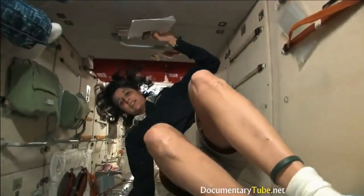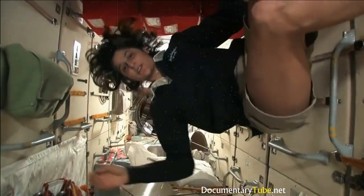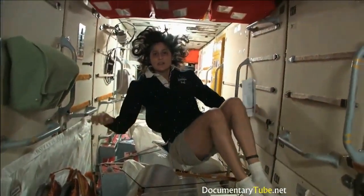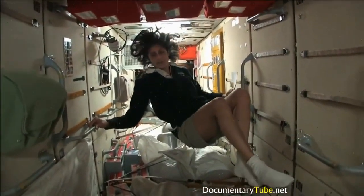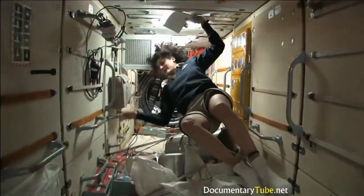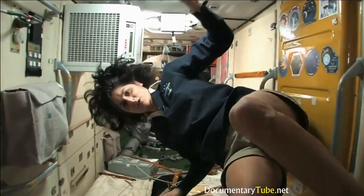This is the FGB, and what's cool about this module, it is actually the very first piece of the space station that came up in 1998. The space station has been manned for about 12 years now, but it's been up in space for about 14 years. And this was the very first. It is like the Russians' PMM. It has a lot of storage, as you can see.